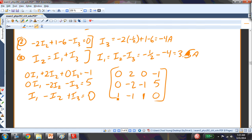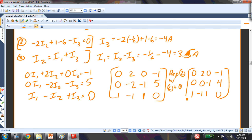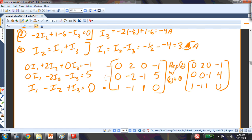All right, so I want to put this in identity form. My first step that I'm going to do is I'm going to replace row 2 with row 2 plus row 1. And I get this. I get 0, 2, 0, negative 1. Row 1 stays the same. When I replace row 2 with row 2 plus row 1, I get 0, 0, negative 1, 4. And then I get 1, negative 1, 1, 0. That stays the same. So I just added these two rows and replaced this row with the sum of those two rows.